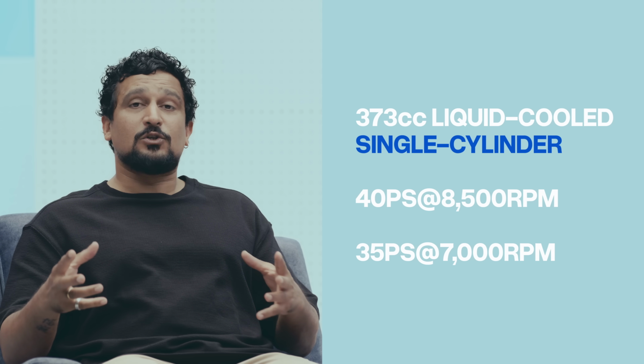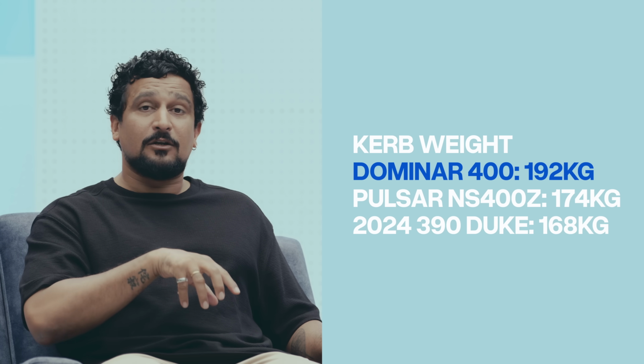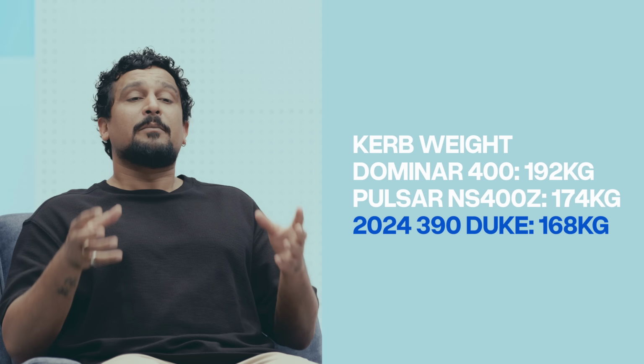On that front, the familiarity factor also continues with the engine, which is what was used on the Dominar. It's tuned slightly differently. This motorcycle is much lighter than the Dominar. So it's sharing a lot with the Dominar, but it's also much lighter than it. Shumi shared a whole bunch of percentages.